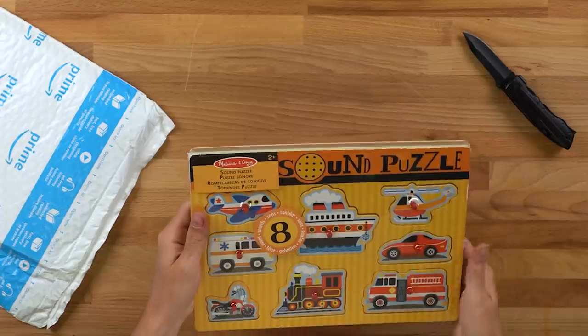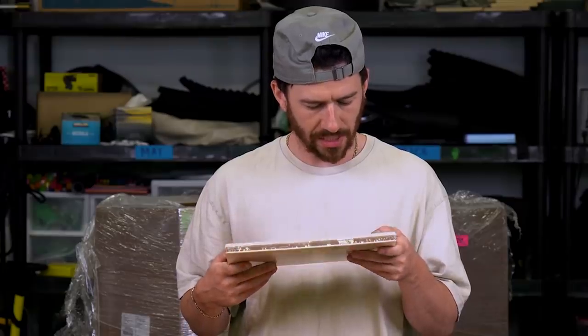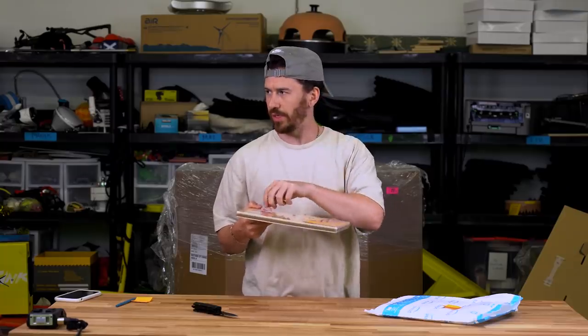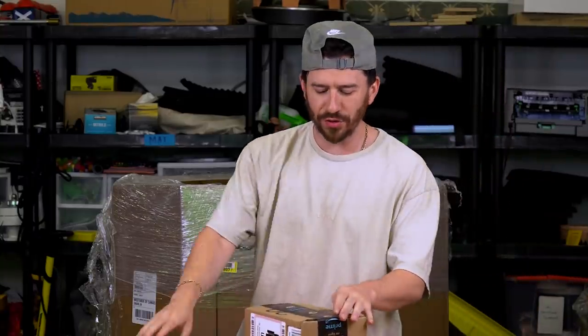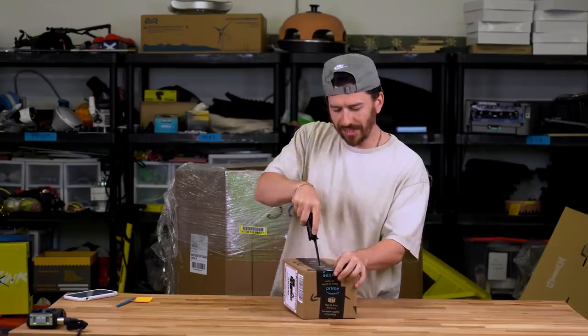We got Melissa Bordeaux. Oh, what the hell is this? A sound puzzle, that's kind of cool. 8 different sounds, maybe you feel it and you put it in or something. I've never seen one of those before. Unique New York. Hugo, this has a battery, but it's so light. I don't get it. It's weird to me that they put this in a box. It's those little dinky batteries.